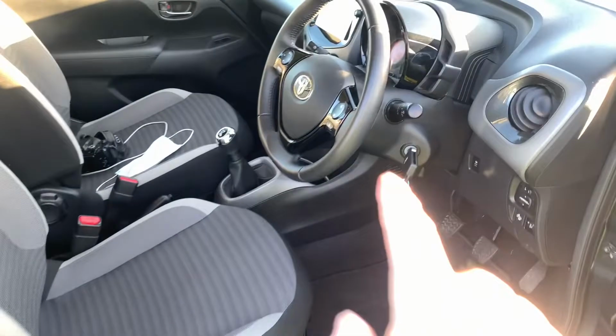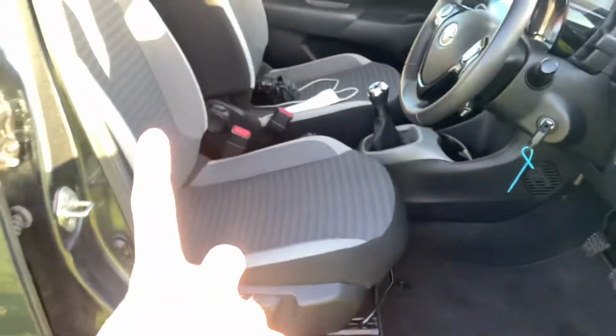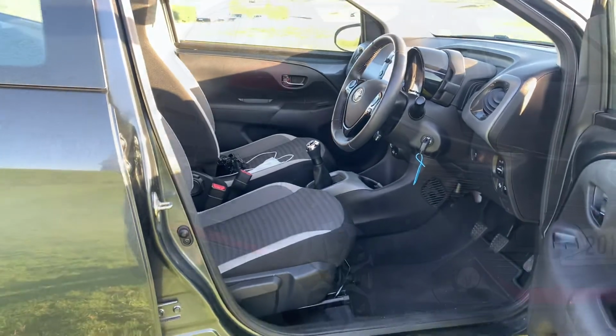Actually, one other thing as well, the steering wheel is completely height adjustable, but importantly the seat is height adjustable. That's something that gets overlooked sometimes on this segment of the car, and it's really important, and it just means then that whoever's driving the car can get a really nice driving position. So anyway, there you have it.